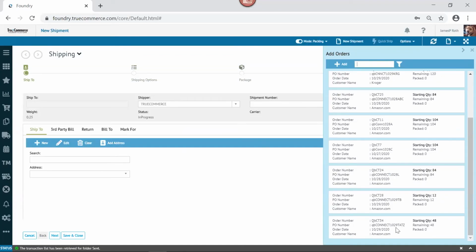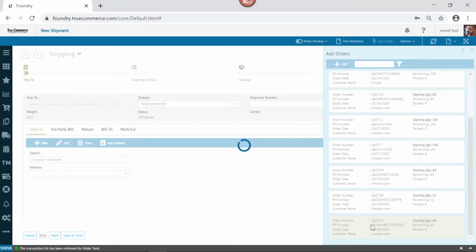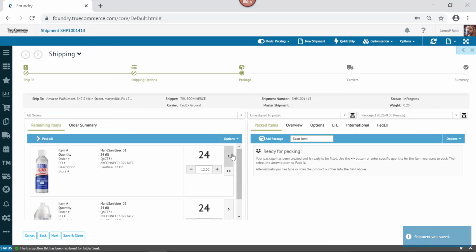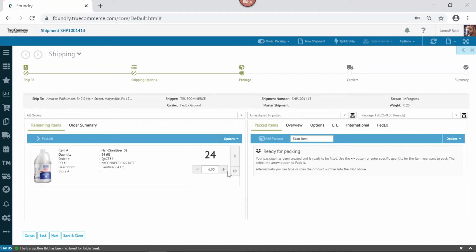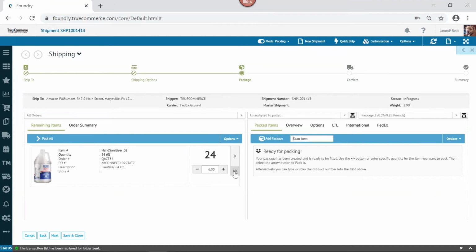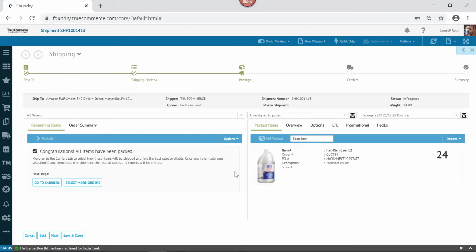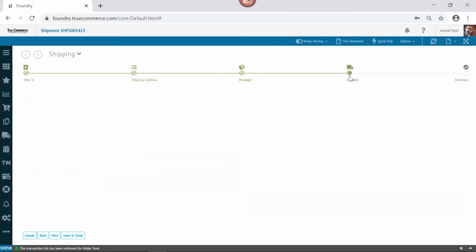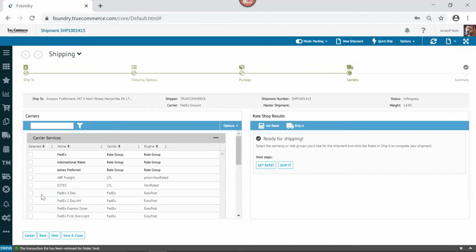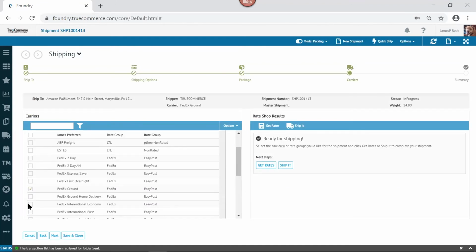So we're going to add a QuickBooks order to a new shipment. So I'm going to add the QuickBooks order to a shipment, and we're going to pack this shipment out. We'll add 24 hand sanitizers to the first box. We'll add a second box and put the remaining balance in the second box. Now we'll go ahead and move forward with the carrier selection. Okay. I'm going to clear out my default FedEx Ground, and we'll do another rate shop.